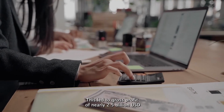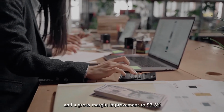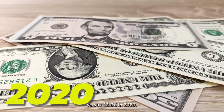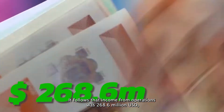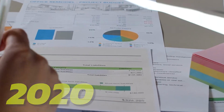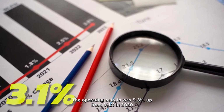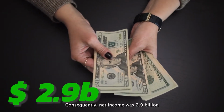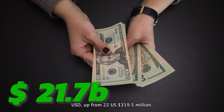This led to gross profit of nearly $2.5 billion United States dollars and a gross margin improvement to 53.8% versus 52.6% in 2020. It follows that income from operations was $268.6 million United States dollars, which was nearly 3 times that of 2020. The operating margin was 5.8%, up from 3.1% in 2020. Consequently, net income was $2.9 billion United States dollars, up from 2020's US $319.5 million.